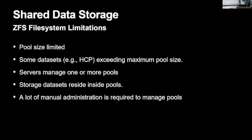As data sets grew and storage overall grew, its limitations started showing up. One of the biggest problems was that the pool size is limited. I probably should know, but don't really know what the max size of the pool is because I'm not really a storage guy. But some of the data sets like HCP and even the CNDA archive started basically exceeding the maximum size you can store in the pools.